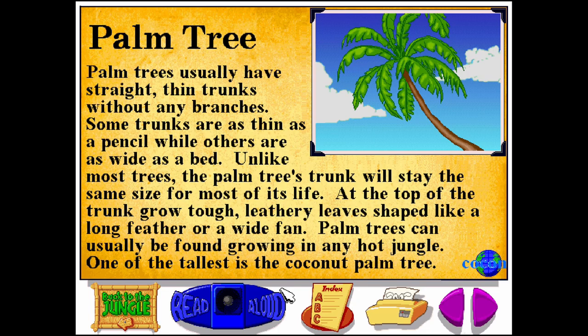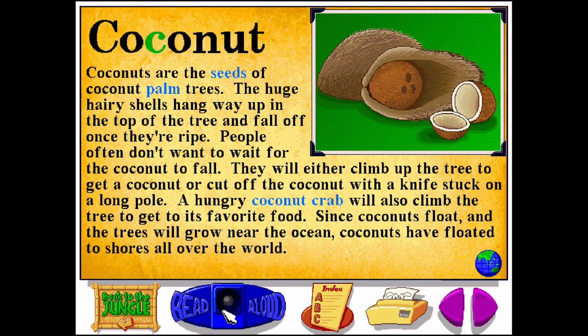Coconut. C-O-C-O-N-U-T. Coconuts are the seeds of coconut palm trees. The huge hairy shells hang way up in the top of the tree and fall off once they're ripe.